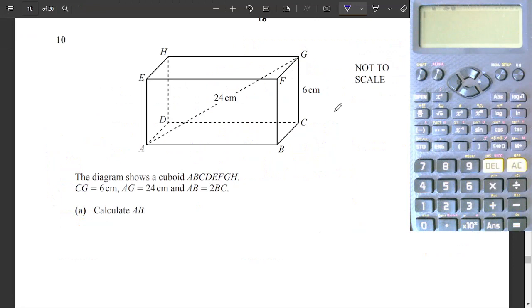Let's keep going. Right, let's see. They give us all this information that is in the sketch, right? Read through it carefully. CG is 6, AG is 24, but what's not in the sketch is this piece of information: AB equals twice BC. So let's simplify things. Let's make BC x, which would make AB 2x. Makes sense, yeah? If you double BC, you get AB, so this is why AB is 2x.